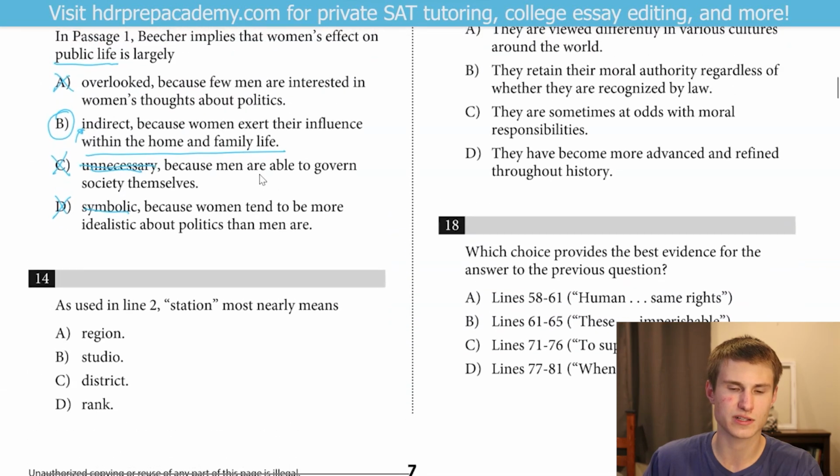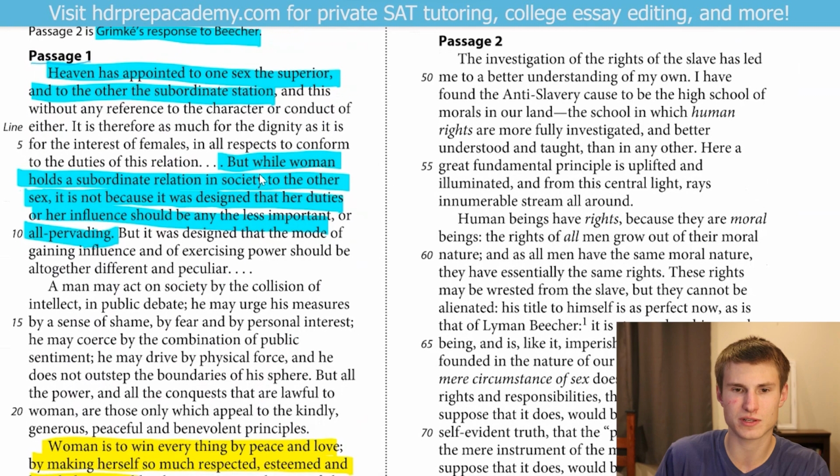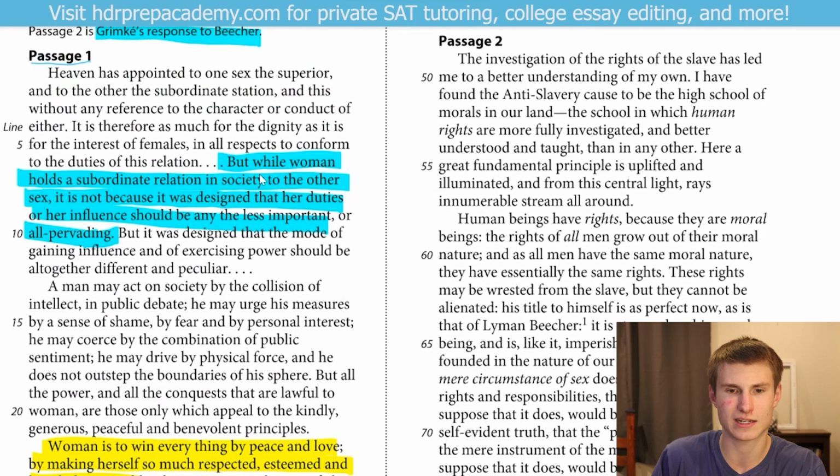All right, and then 14: as used in line 2, station most nearly means what? Anytime I have a most nearly means question, I'm going to go up to the text, find the word, and come up with what I believe it means in context before looking at my answer choices. That way I'm not stuck between two. So we have, heaven has appointed to one sex the superior and to the other the subordinate station.